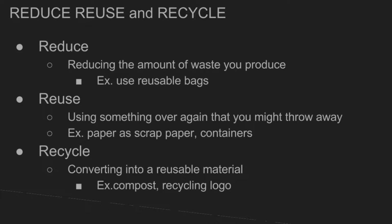Recycling, well, it's converting stuff into a reusable material. Like one of the biggest examples I've thought of while making this was composting. It's because you're basically putting in dead plants, fruit peels, and stuff like that, and you're converting it into a better nutritional dirt. Another example would be, when you're recycling, make sure to look for the recycling logo on your water bottles to make sure that it's recyclable friendly.